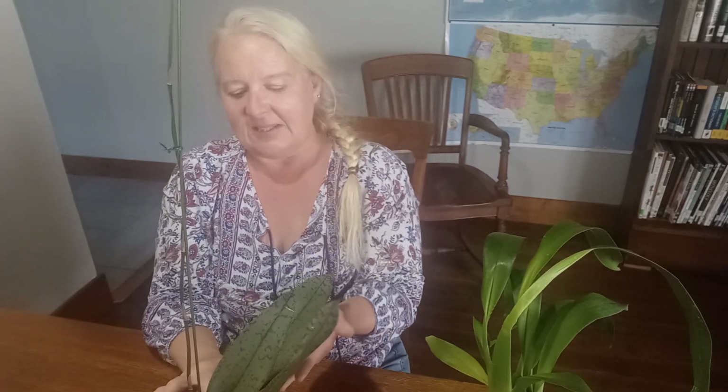But this one will fall off, same as that one did, and then a few weeks later, another one develops. So for years on end, this spike will keep blooming. And I've seen other orchid growers on YouTube have multiple spikes. So it's really, really nice.